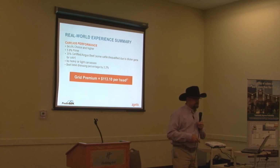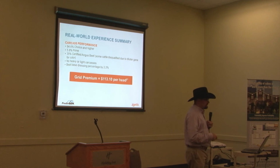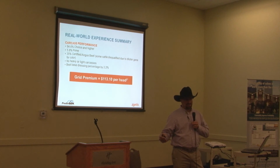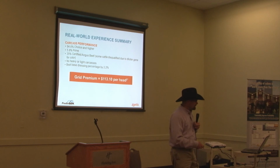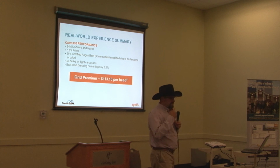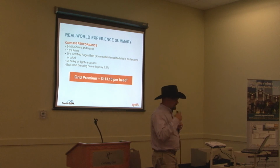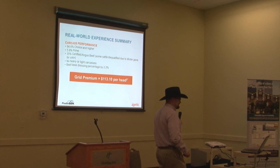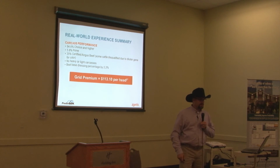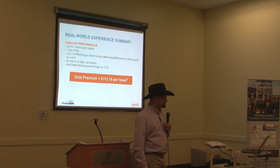95% Choice or better, 6% Prime, 35% Certified Angus Beef, but a fair bit of that is because a bunch of those calves weren't black. Ultimately, it was a $113 per head premium when those cattle were marketed. They would have been in the top, I think, 10% of cattle marketed that month at U.S. Premium Beef.